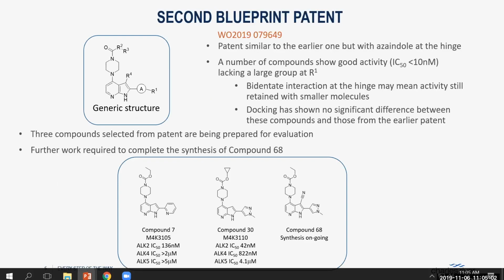Within the second blueprint patent, we've made a number of compounds. We've made two of the three compounds that we said. Synthesis is ongoing of the third one, which is compound 68, shown at the bottom there. The first two compounds do have moderate activity.